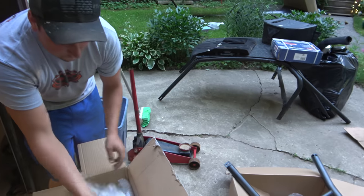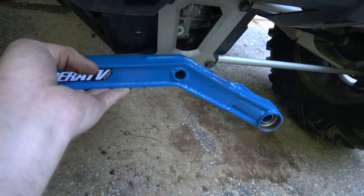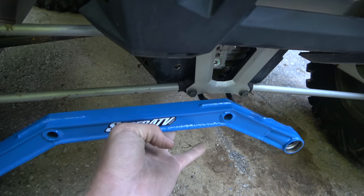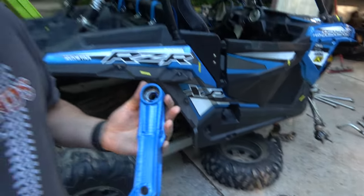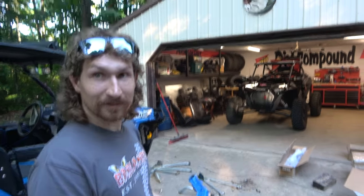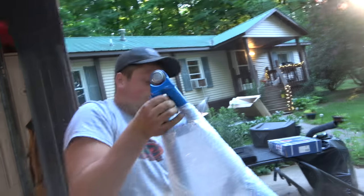They do, dude. Come here and look at the radius rods that are on right now. Compared to these, dude, that's not even the same world. Not even close. The grease matches the radius rod. You know, when I got mine, it was red on red. Was it really? No, I just made that up. I was like, damn. They don't mess around at Super ATV.